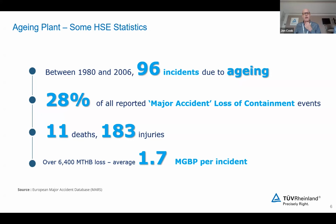With fatalities and facility damage comes a big loss. You can see there's on average across the industry about 1.7 million GB pounds per incident. So aging plant and the management of aging plant and asset life extension became a very hot topic for the UK regulator around 10 or 15 years ago. So we're seeing a lot of focus in this area.